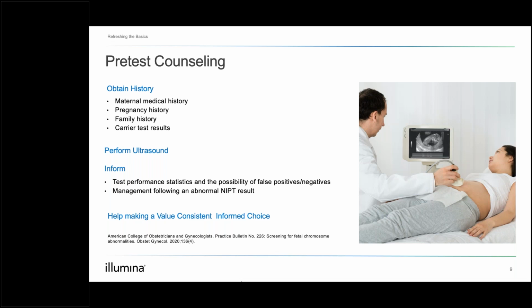And I know this is not always attainable, especially in countries where the distances to the hospitals are huge and where blood draws are sometimes done in local blood drawing points. So it's not always possible, but ideally it should be part of the consultation. Why? Because it could be a miscarriage, a non-viable pregnancy, and then you would probably not spend money on NIPT.